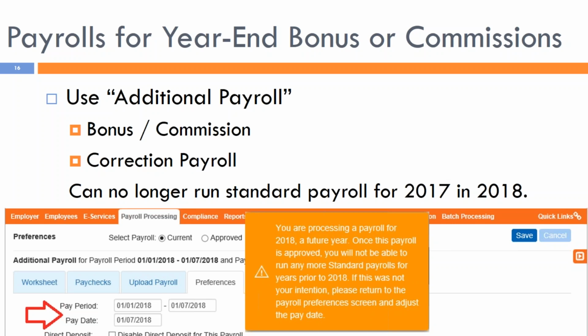You also use additional payrolls to correct any payroll in the past. And you must keep in mind that you can no longer run a standard payroll for 2017 once you have processed a payroll in 2018, okay, or a payroll with a 2018 pay date. In other words, if you're entering 2017 payroll, once in 2018, you can only use additional payroll. Okay. The system, as we see here on the screen, will prompt you in this case.